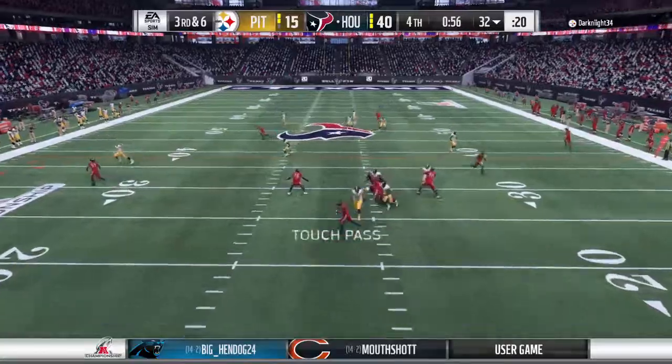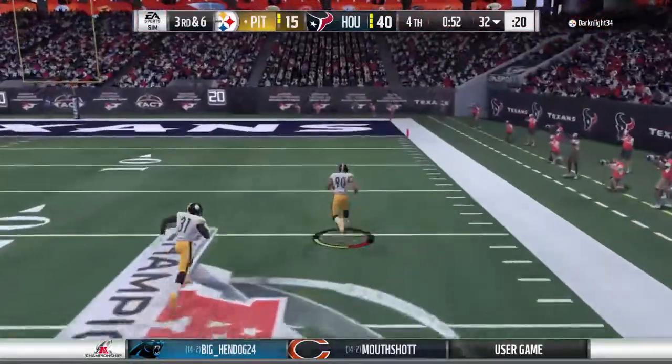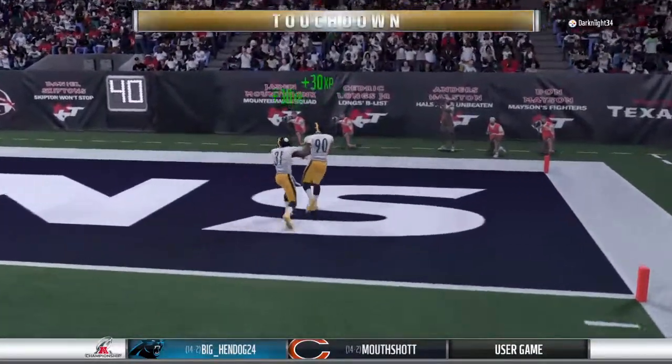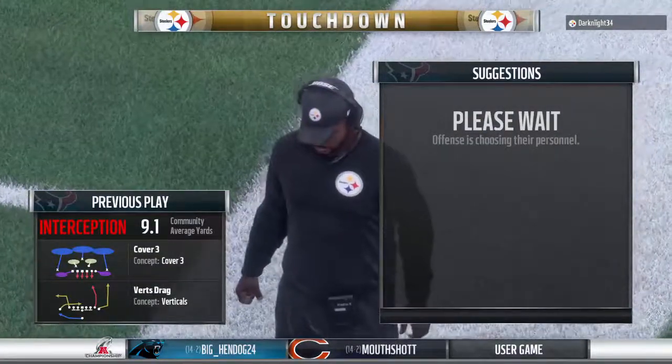On 3rd down. And this throw will be intercepted. It's picked by the linebacker, T.J. Watt. And he brings this one back. It's a pick 6 for a Steeler touchdown.